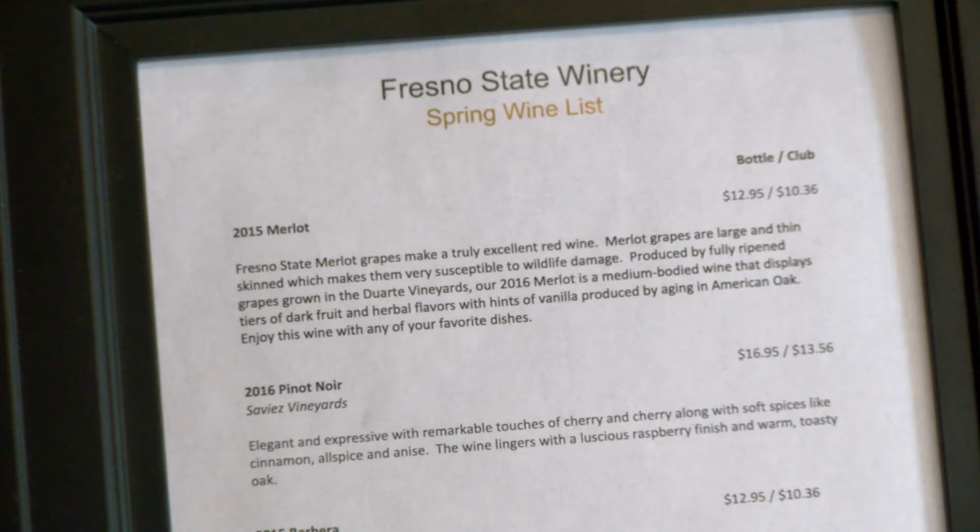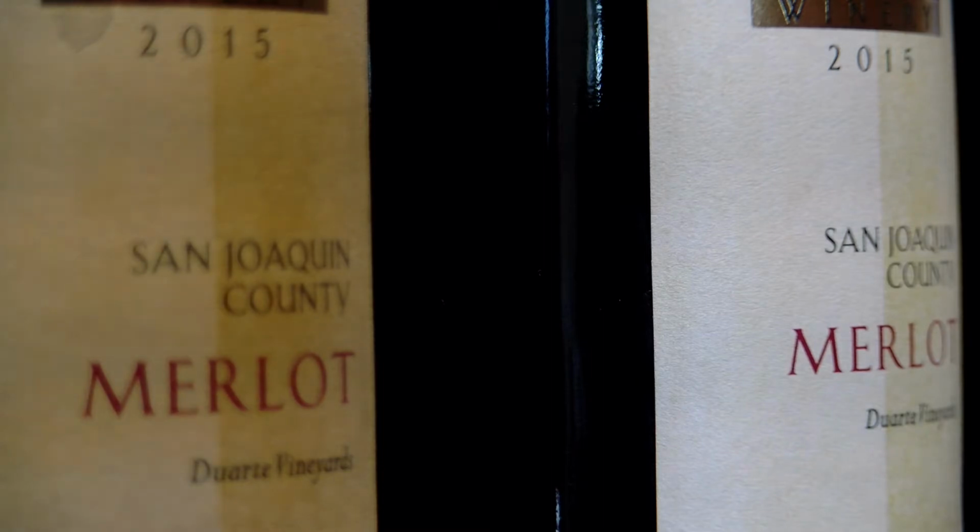So getting into Fresno State wines is a great way to learn about wines. We have 16 different varieties that we do, and you're kind of learning the world of wine by tasting Fresno State wines.